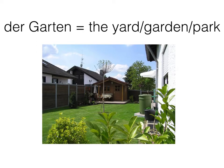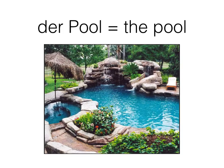Der Garten. Der Garten. That is the yard, but it can also mean a garden, like where you plant vegetables, or it can mean a park. Der Pool. Der Pool. And so this is the pool, and this is a pool that would be in your backyard. Das Schwimmbad is like a big public pool.